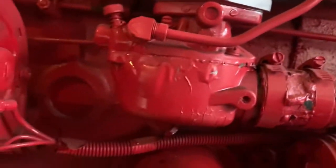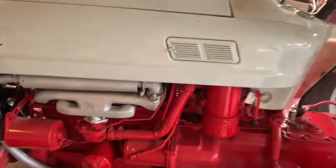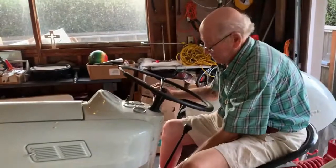But I think we can probably run it. Hang on, let me just see where that's coming from. That's okay. The float valve is. I think we can run it, Uncle John. We'll just deal with the leak later. That's probably why the tank was so completely empty. So let's go ahead and.